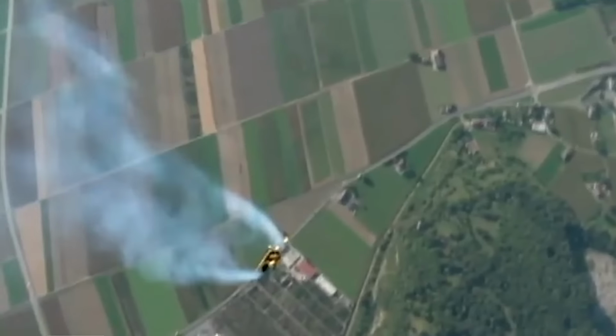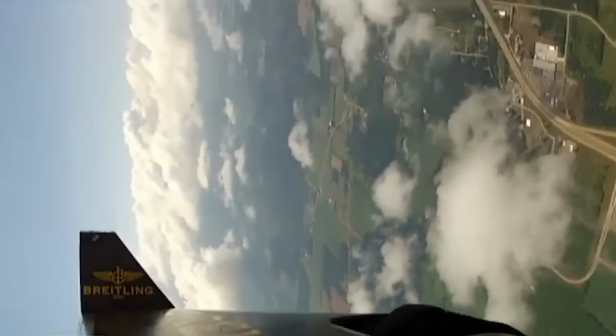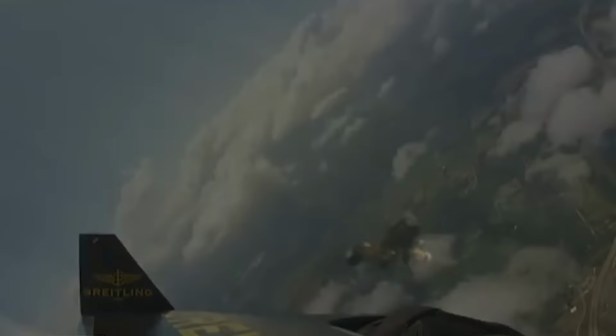Jetman. Look at him go. He has used this jetpack to fly over the Grand Canyon and over the Swiss Alps. Jetpack technology has evolved from sci-fi fantasy into breathtaking reality, merging innovation, adrenaline, and engineering like never before.